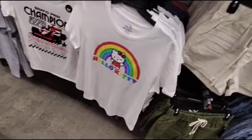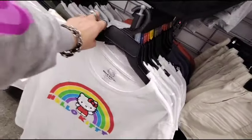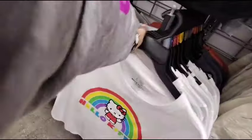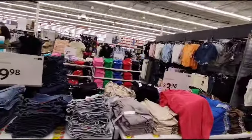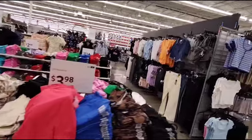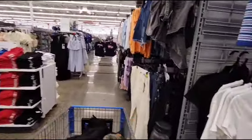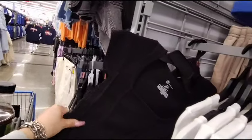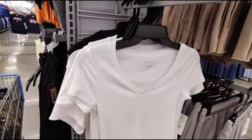Adorable Hello Kitty shirt. And it's only $8.98. So that's adorable. Fun. That's the only one. One size. Yeah, they never have my size. I went through the children's section looking to see if they had any 4th of July shirts out. Not yet. These are cute. And they only have smalls. These are cute though. They're $5. It's not bad.